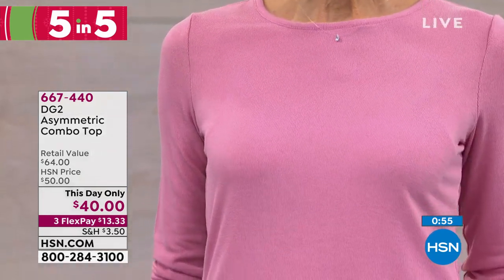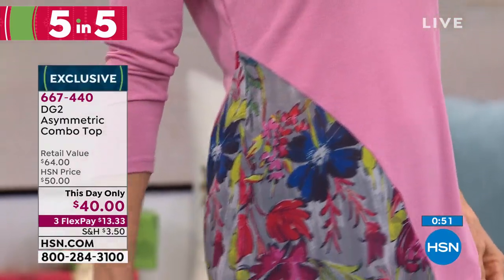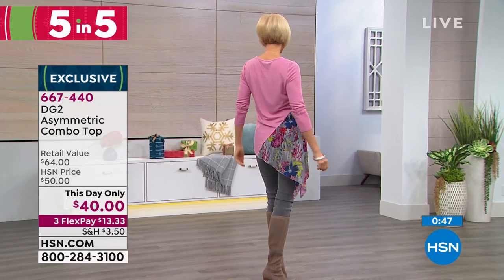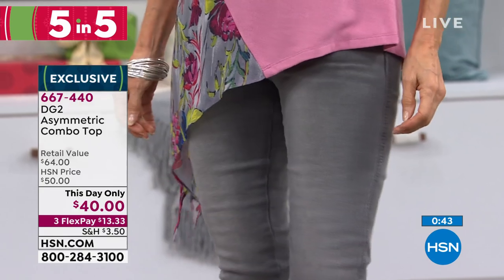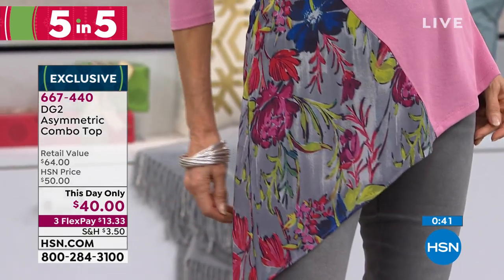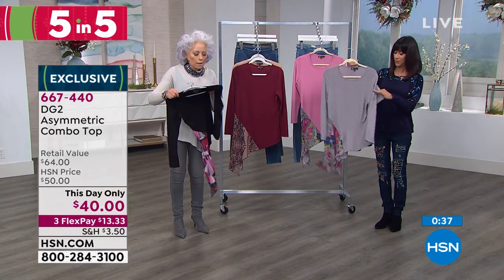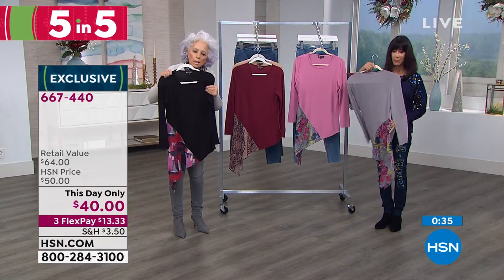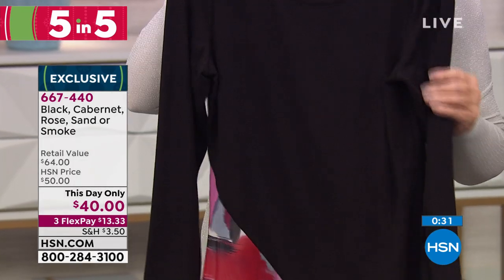Here's the next one. The asymmetric combo top, normally $50. We don't normally have day-only prices on our five and five, but here's another one. This day only $40, your price. Oh, I love this. Rose, sand, Cabernet, black, or smoke are the color choices. So this is beautiful and really does have a warm but not fuzzy or overheating hand to it.